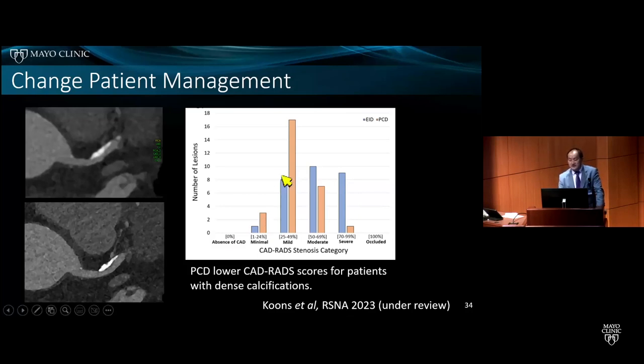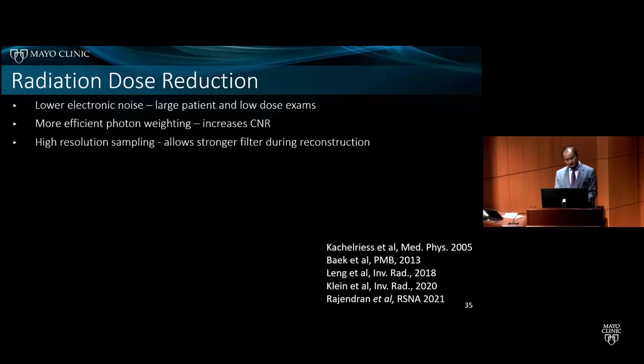But if we look at the PCD here, it's shifted toward the lower end. So if we purely base it on the EID, we probably overcall the stenosis quite a lot. And remember that downstream patient management depends on the degree of stenosis the patient has. So this diagnostic tool can potentially change the patient management for patients with coronary artery disease.